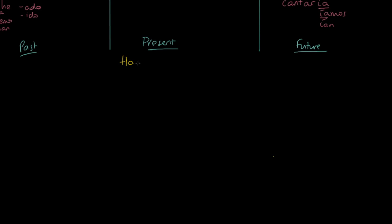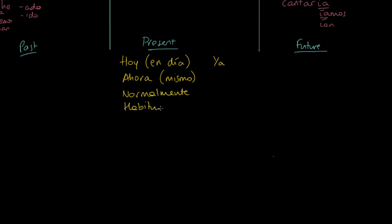So things like hoy, today. I could also find hoy en día, which would be nowadays. I could also encounter ahora, now, or ahora mismo, right now. I could also say ya, already, or right now. I could also find all sorts of frequency expressions like normalmente for things I usually do, habitualmente, cada 2 semanas, okay?